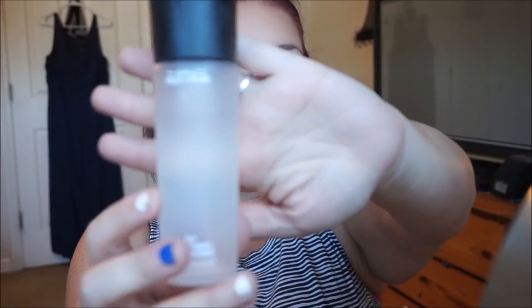Sometimes if I feel like my face is looking a little powdery or cakey, I will go ahead and spray with MAC Fix Plus. Sometimes I just do it at the end, but if I feel like I have a lot of powder going on, then I will spray this. It's going to help that powder really melt into your skin. So bear with me.